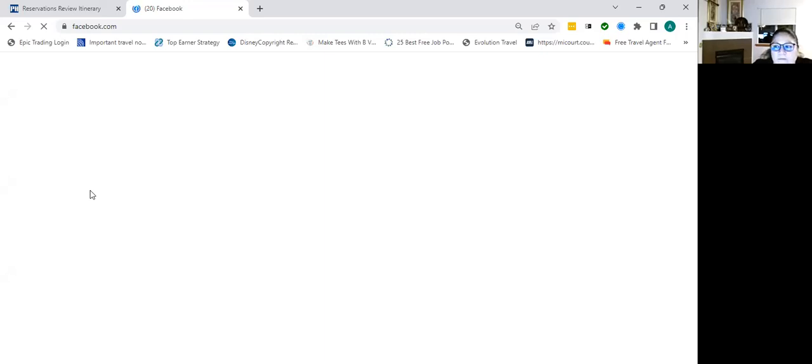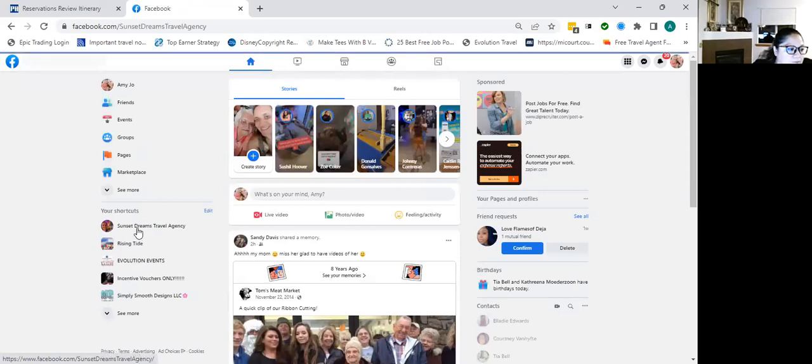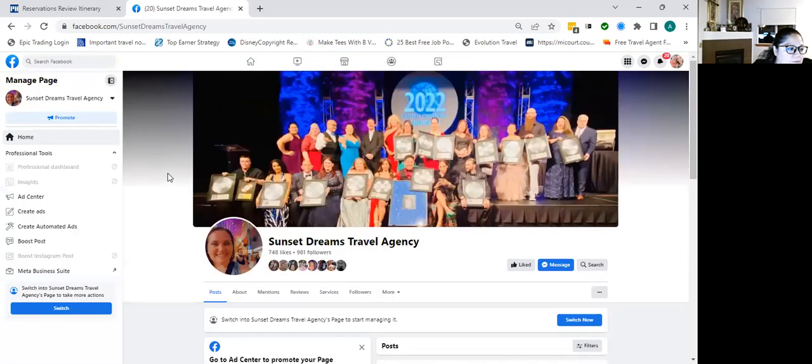So let me go to my Facebook. And I'm going to go to my business page so I can kind of show you Meta, and how the posting works with the Meta for Facebook. All right, so from here on your business page, you have over on the left, when you're on your computer, the Meta Business Suite.